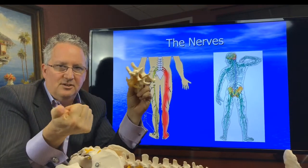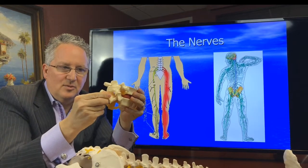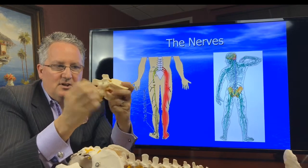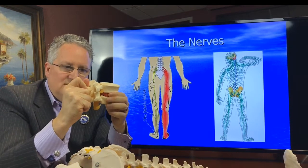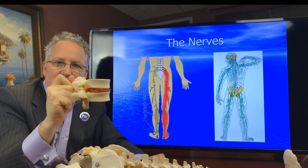We treat it without drugs. We treat it without surgery. We have the ability to get that vertebrae to shift a little bit better into a better position, free up the space where the nerve is, and then we reactivate all the muscles in the back to hold it in place. The key to what we do is taking the pressure off the disc, allowing freedom of the nerve, but then reactivating the muscles to hold it in place.